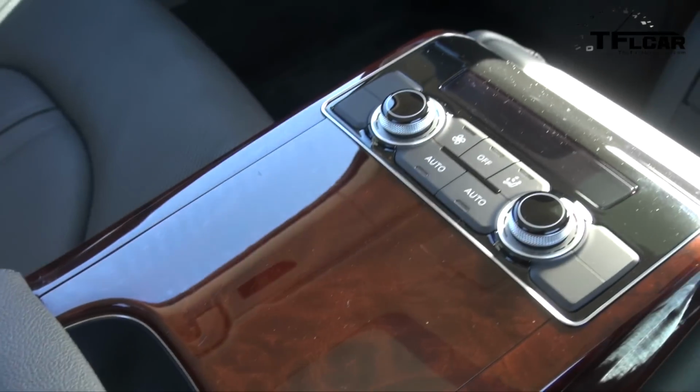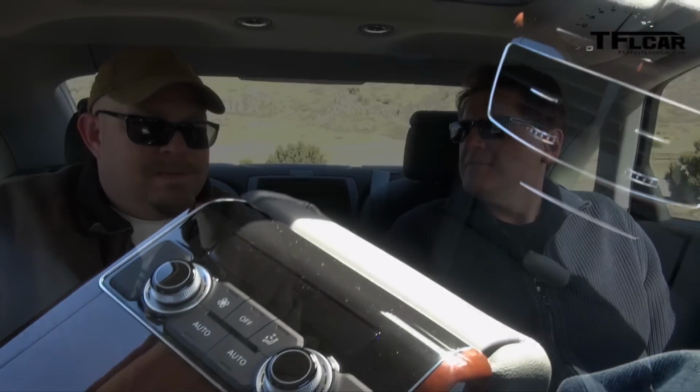You know, I love driving cars, but I could see myself in the back of this car. Yeah, and putting me in a hat and driving you around, right? Yes, of course. That's what I thought.